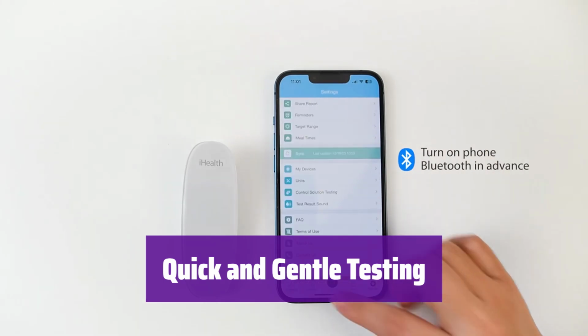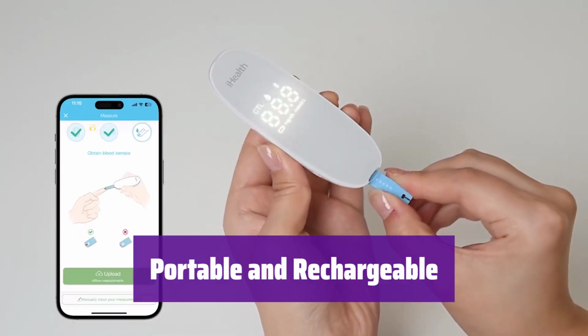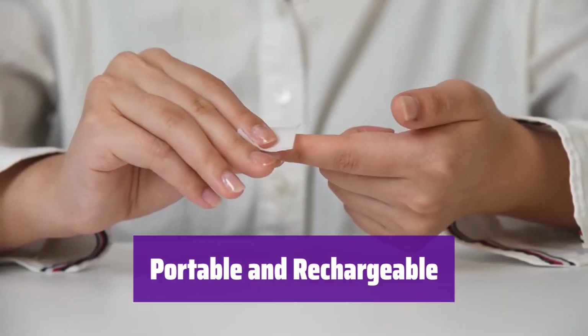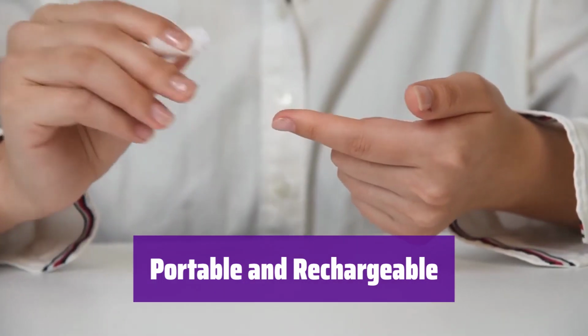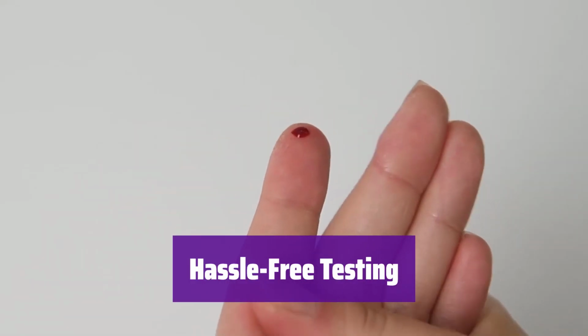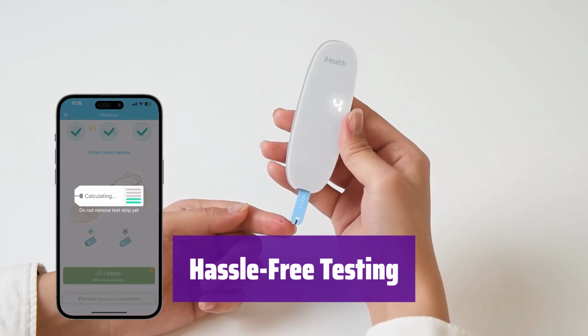The adjustable lancet device provides a nearly painless testing experience. It's sleek, compact, and has a rechargeable battery, perfect for on-the-go use. The carrying case adds extra convenience. It has a user-friendly design with built-in alerts for high and low blood sugar levels. The bright display makes it easy to read results.